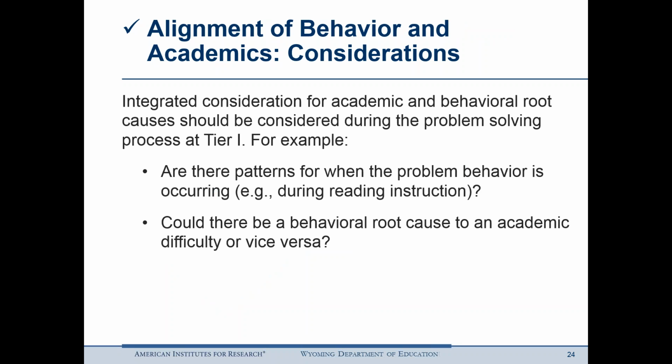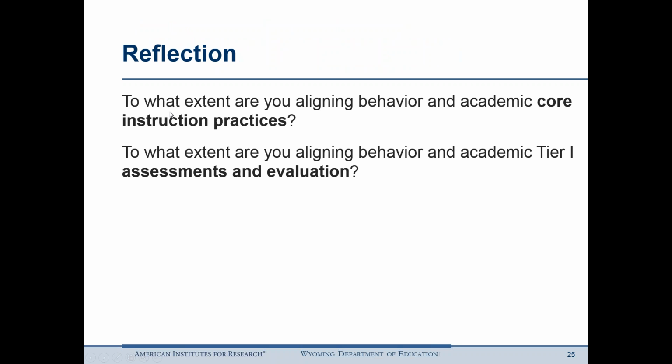When evaluating the Tier 1 system, teams must consider the impact of academic performance on problem behavior and problem behavior on academic performance. Are there patterns for when the problem behavior is occurring, both at the individual, class, or grade level? And could there be a behavioral root cause to an academic difficulty or vice versa? Take a moment to reflect and consider, to what extent are you aligning behavior and academic core instructional practices? To what extent are you aligning your behavior and academic Tier 1 assessments and evaluation?